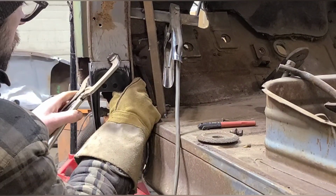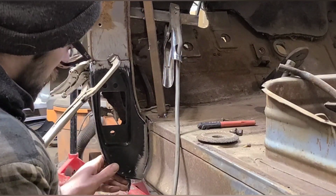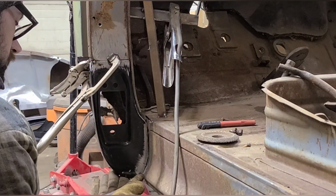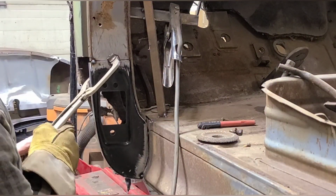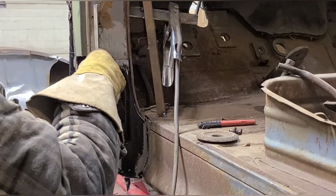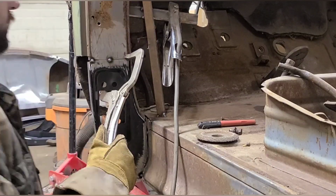I'm going to tack weld in the lower post, and as I'm tack welding it, I'm going to constantly be checking and rechecking the measurements, and also that the pillar is straight up and down. Basically, every tack I make, I'll recheck it, and I want to get a tack weld in all the major corners or points on it. Once it's all tack welded in at those points, then it can't really go anywhere, and then it'll be ready for final welding.